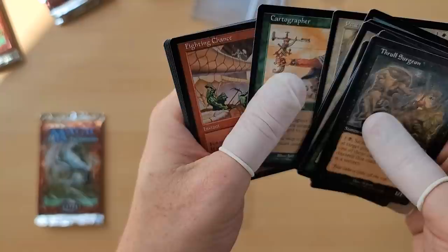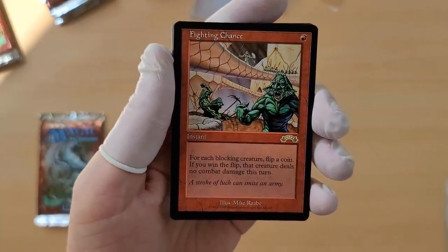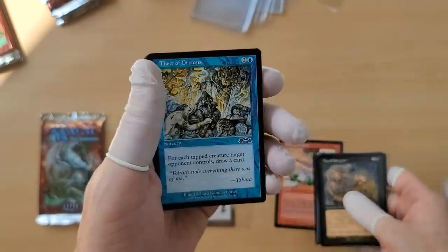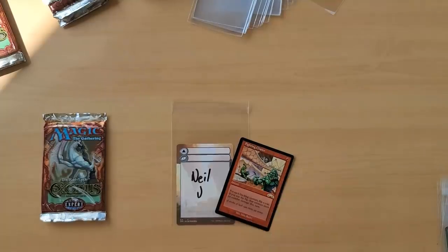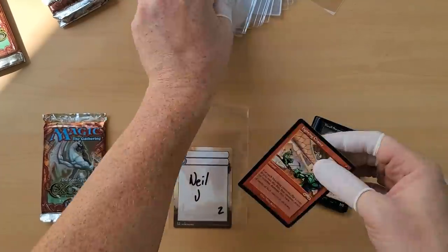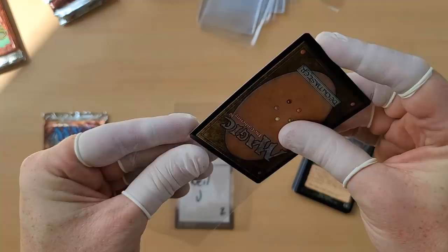Sure, sure. Gah! Fighting Chance. For each blocked creature, flip a coin. If you win the flip, that creature deals no combat damage this turn. Okay. Theft, Furnace, Allay, Cursed Flesh. Nothing special there. Did get yourself Fighting Chance. I don't even know if you have a Fighting Chance. Neil, I think you're screwed, man.